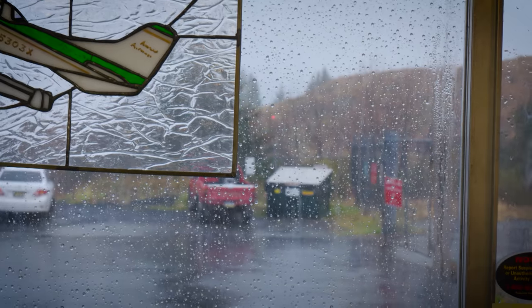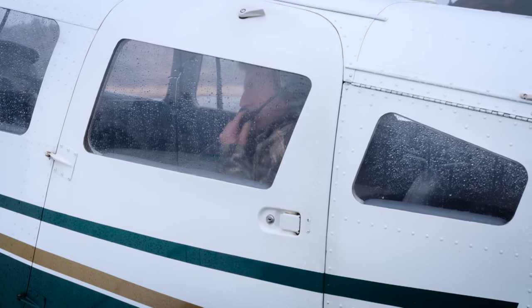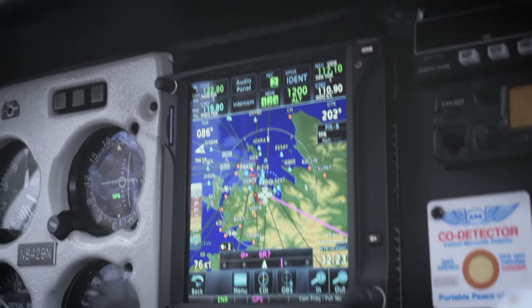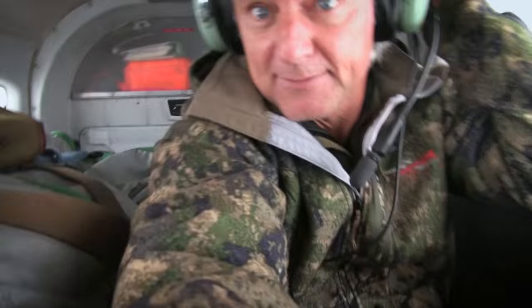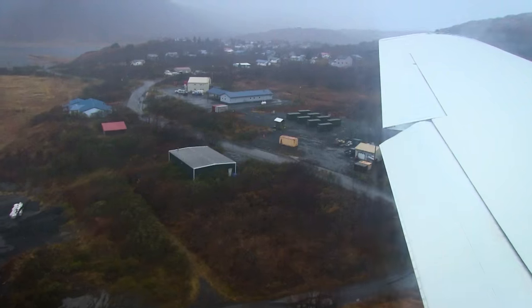The weather had gone to hell, but the pilot said we might be able to still make it to Old Harbor before it got really nasty. While it still looked like marginal flying conditions to me, at some point, you gotta trust the pilot. Once we got airborne, I started to question the pilot's decision. Sometimes when things are out of your control, all you can do is laugh. I don't think landing in one piece has ever felt so good.